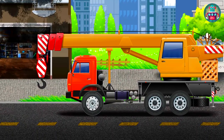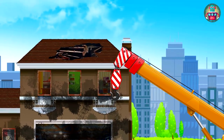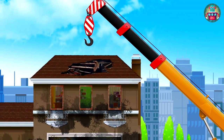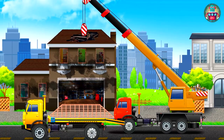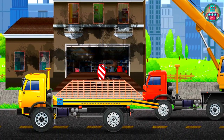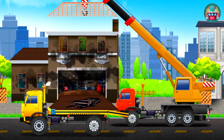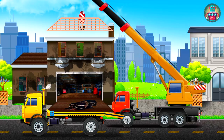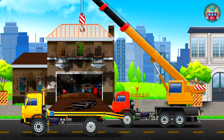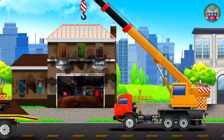I called the crane. It's going to help me with a roof. It will take the roof off the house using the winch and crane hook. With its help, the work will go much faster. The crane will also install the frame for a new roof. Great! Look how fast everything is going!